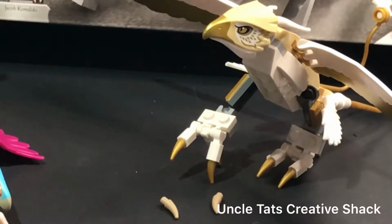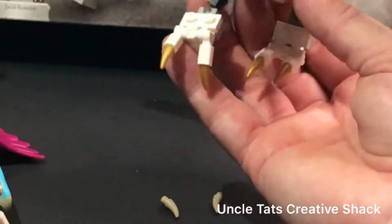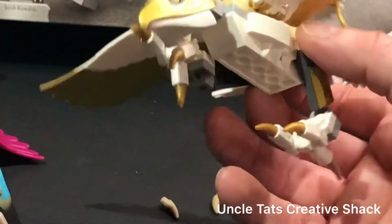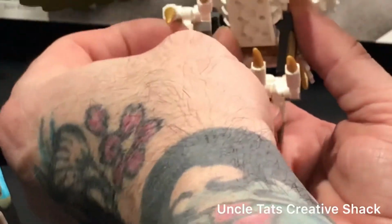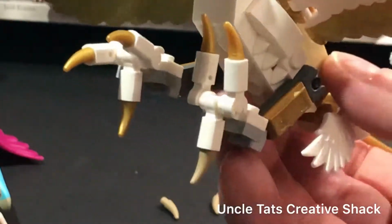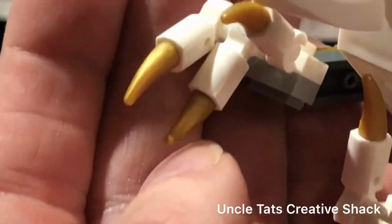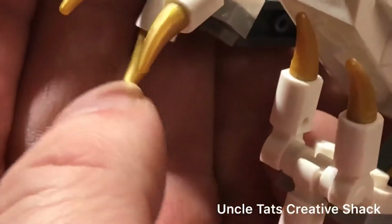Pardon me for not knowing what the name of this creature is. I think it's Fred. I think that's his name, but I may be wrong, so we'll just call him Fred. He's a sort of hawk-type creature within the Fantastic Beasts line. Fred has these gold horn pieces that make up his talons. Let's get it right into the camera so you can see what I'm talking about.